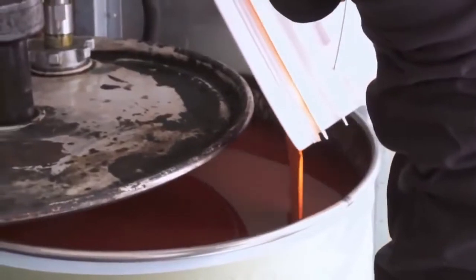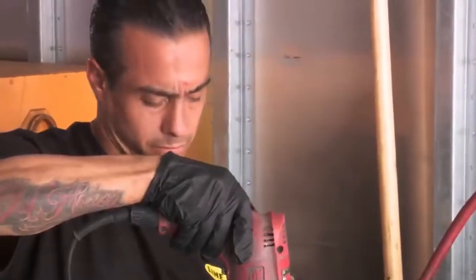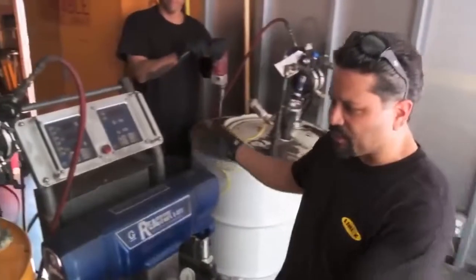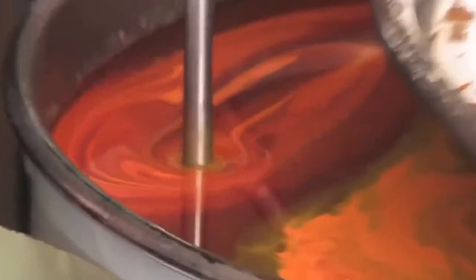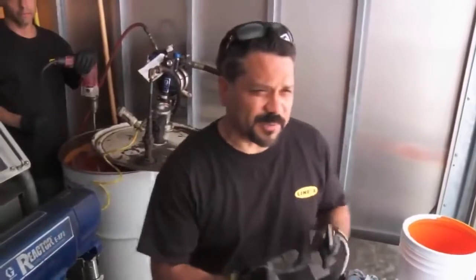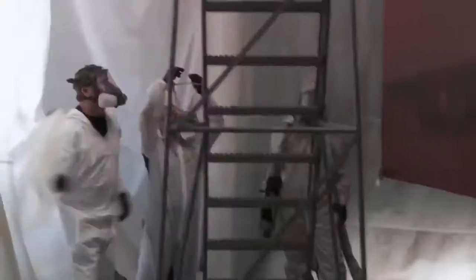We're adding the custom pigment color for Continental. And after we added the pigment, we're gonna agitate it for 30 minutes. I'm gonna turn the machine on. So now the product in the hose is gonna heat up, and that way we'll be ready to spray. The hose is at 150 degrees Fahrenheit consistently. What happens is it goes through the machine, heats up in the heaters, comes out the heated hose, and at the gun, we have a special mixing chamber, and as you pull the trigger, it mixes in the chamber as it sprays out.